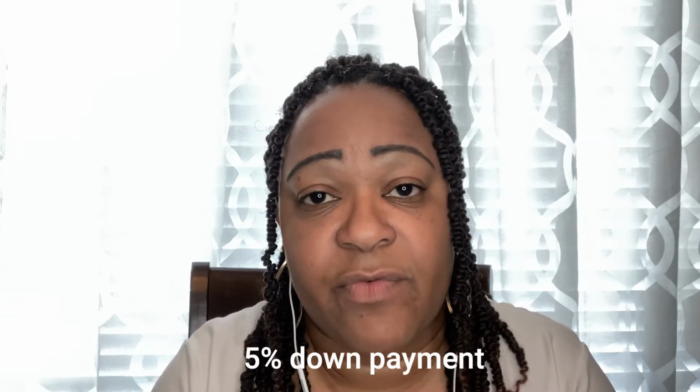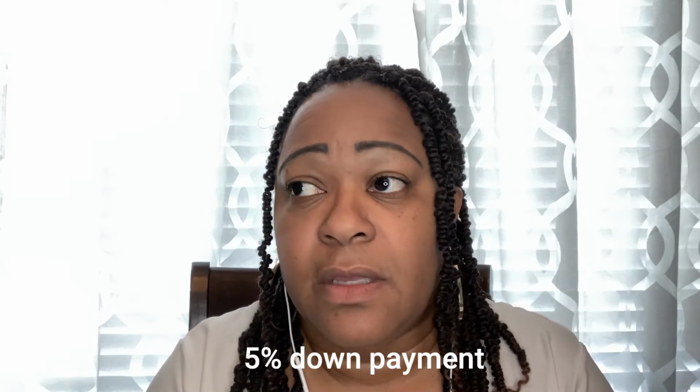Now, a conventional loan normally requires at least 5% down. These are going to be your Fannie Mae and your Freddie Mac programs. You hear those names thrown around a lot. Those are conventional loans from Fannie Mae and Freddie Mac. They are not government entities, but they handle the majority, the bulk of all of our mortgage products. So they're like a quasi-government agency.